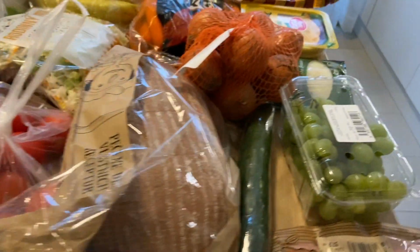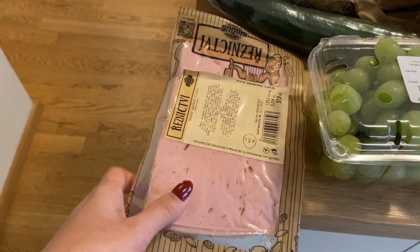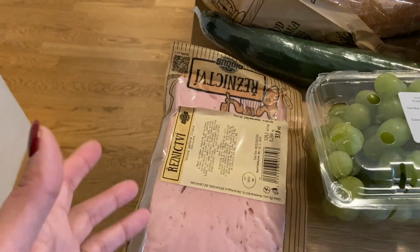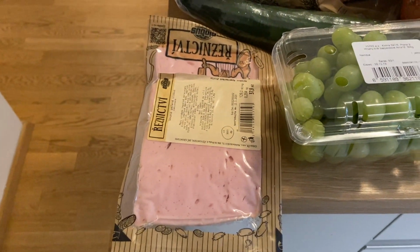Here we come to Globus. So in Globus we had, first, this one. This is something they call meatloaf. It's kind of pink. I think it's because it's made with pork and not with beef as we're used to, but it's very, very nice. My husband loves it. You just put it in the pan and you eat it in a sandwich.